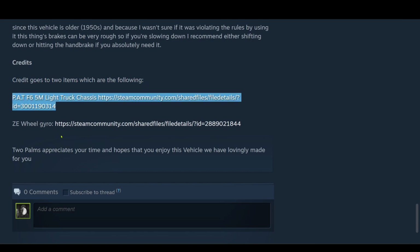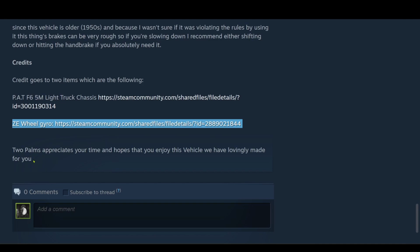Credit goes to two items, which are the following. Again, nice to see credit on there, and ZE Wheel Gyro. Two Palms appreciates your time and hopes that you enjoy this vehicle. We have a lovingly made for you.